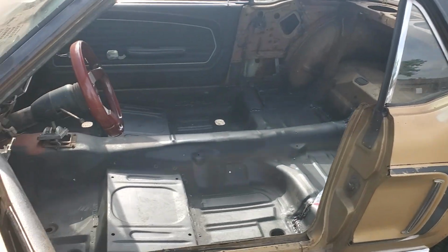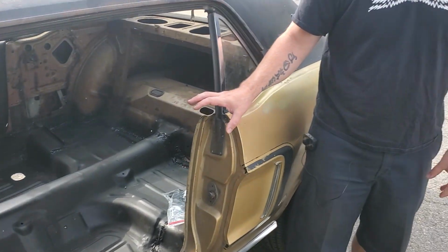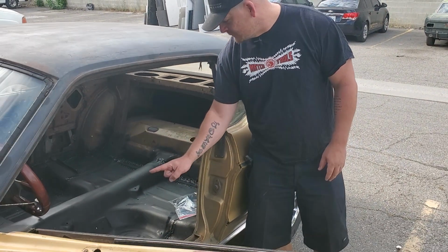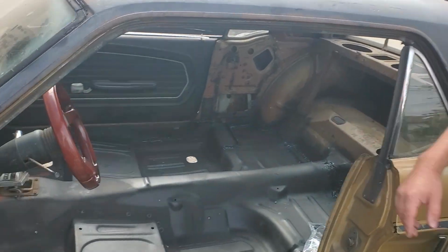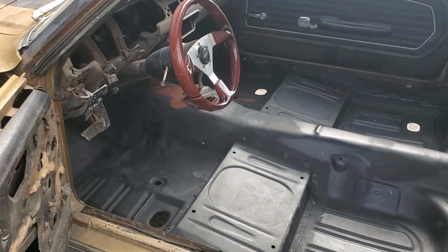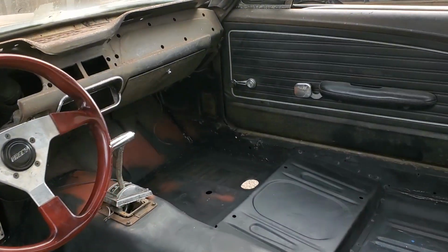So this needed a completely new floor pan. We got a one-piece floor pan from Dynacorn. It comes with the new seat risers. We did new torque boxes, front and rear. We did patches, Florida firewall patches in this, then a lot of cleanup.